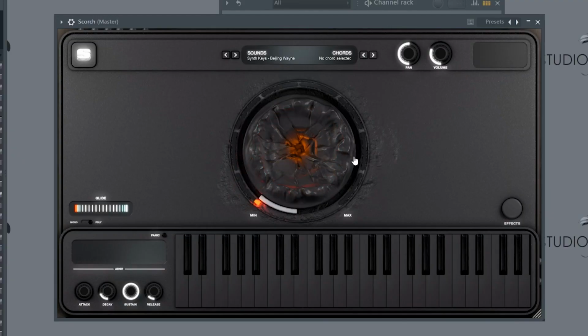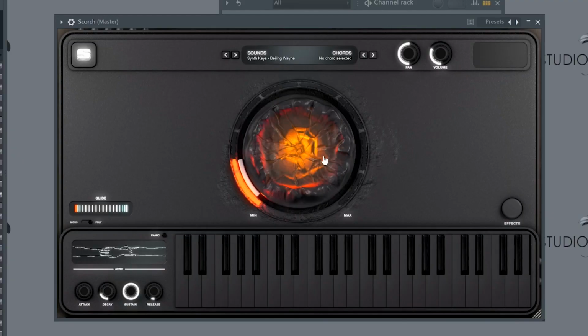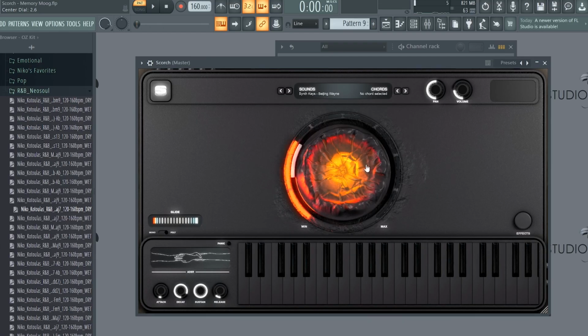Another thing you can quickly do to manipulate your sound, bring out more of that texture and really switch it up, is just turn this center dial. Take a listen to this now. See how it shortened it? You could use that for the B section. If we want to manipulate it even further, we just keep turning this center dial.